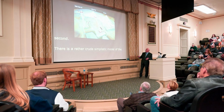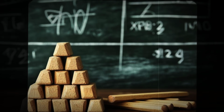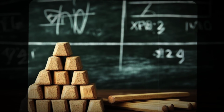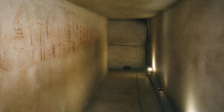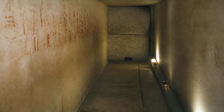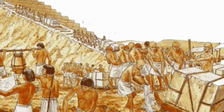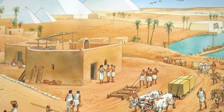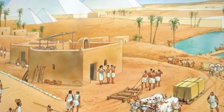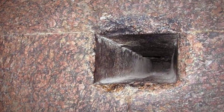Mainstream Egyptology has a standard answer for the pyramids: ramps, sledges, tens of thousands of workers. That answer has been taught in every school on Earth for over a century. But sealed inside the pyramid's own shafts and hidden behind its internal doors are inscriptions that tell a completely different story. They describe the builders. They describe the technology. They describe a civilization that understood the movement of stone at a scale and precision that modern engineers still cannot match.